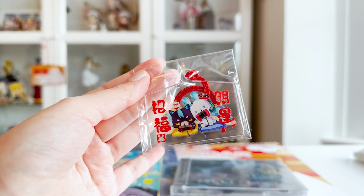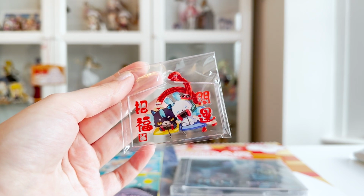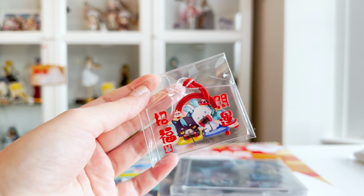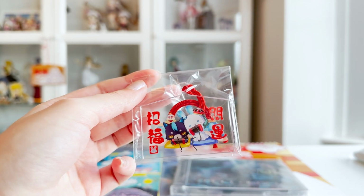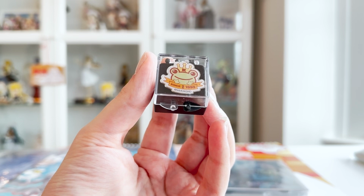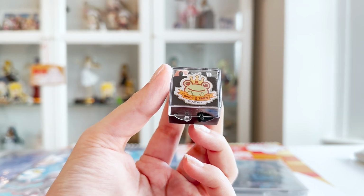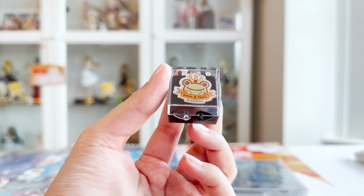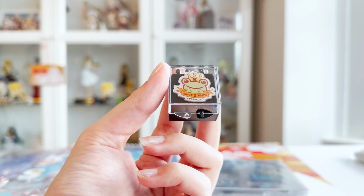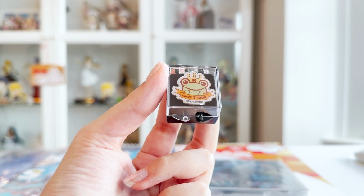And I think this is really neat actually. I like the size and the fact that it's clear as well. I think this is a really cool piece and it would be cool to see more of these in the future. And last but not least, we have a tiny, tiny pin. This is Kiropi, who is one of the old mascots for Key, and it says since 1999. Technically it's 98, but they love to push the 99 for some reason, I'm not sure why.